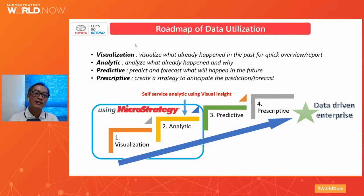So that is the first step. Then the second, analytics, how they can analyze the data, what already happened. Then predictive, creating predictions and forecasts of what will happen in the future. And then prescriptive: after we create a forecast, we should create a strategy to anticipate the projection that we already made. So that's the four steps. And we use MicroStrategy in the first step, visualization, and the second step, analytics, to help us in those steps.